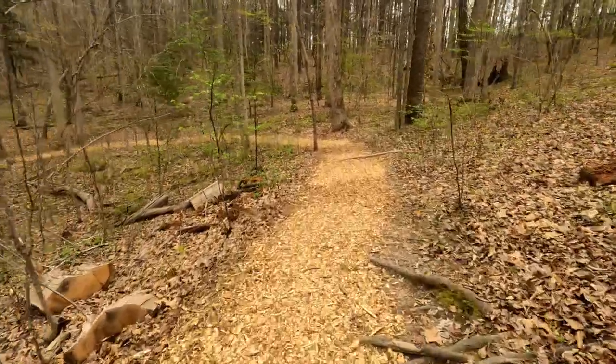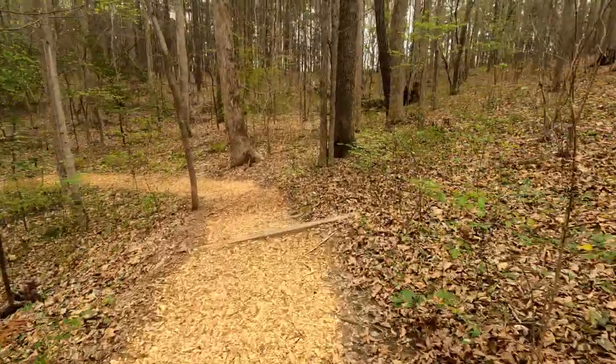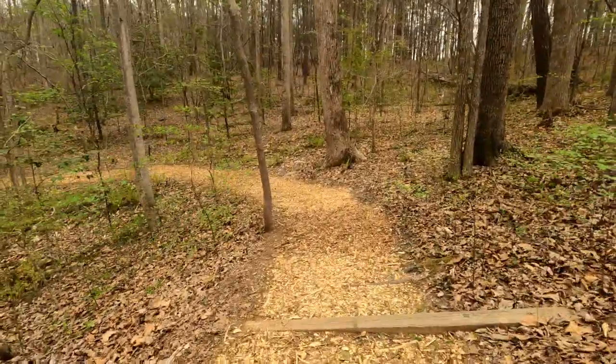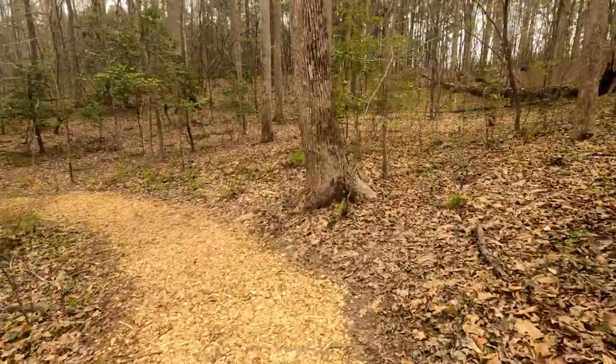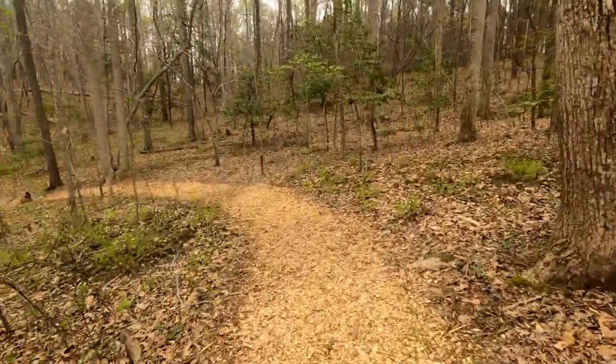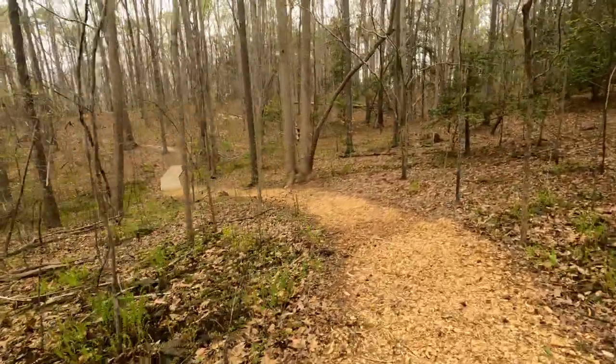Now, once we cross, there's a little bridge down here. I can see the dirt. Now, if it was a wet day, you might have difficulty climbing up this path without slipping and sliding and falling down, because I can see what's coming. You see it over here? Let's get a little further along here.